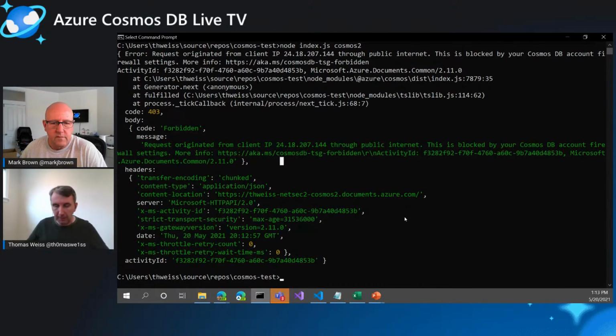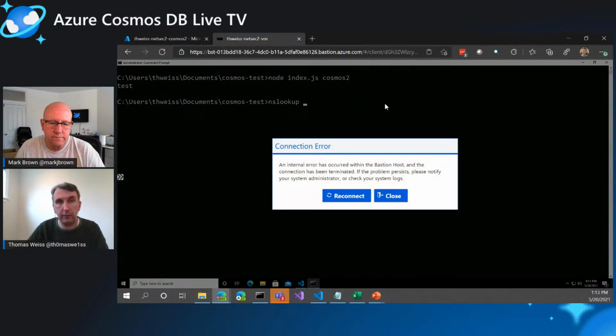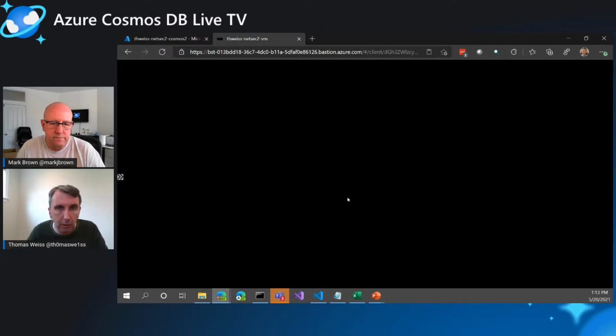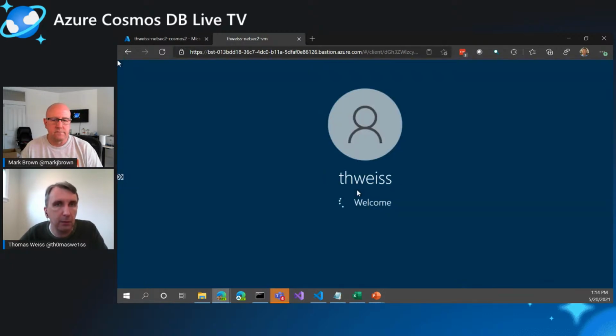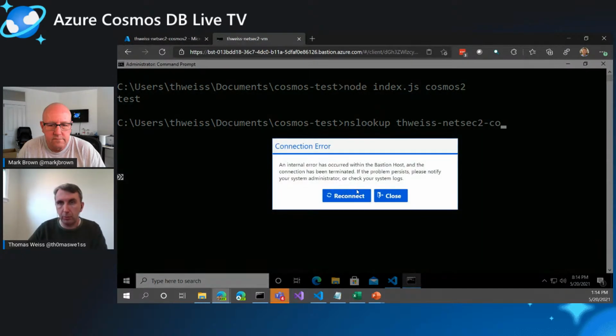One thing to keep in mind is that when you use service endpoints, in the context that I'm showing here, you are still accessing your Cosmos DB account through its public IP address. And we can see that if I go back to my VM and do an NS lookup on, so what's the name again? I have a little connection issue with my VM. Let's see. Let me reconnect. Okay, here we go. So I was doing an NS lookup on my account. I believe the name is Cosmos.